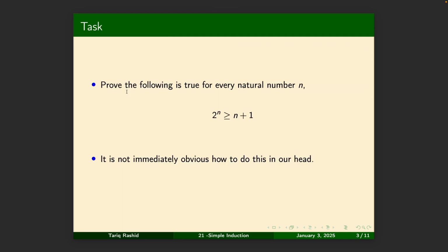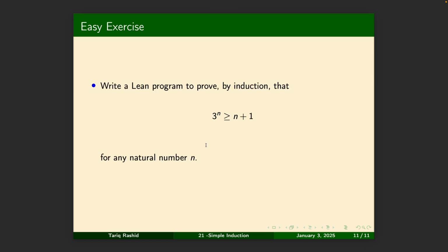And as I hope I've illustrated, this kind of task without induction might have been a little bit hairy with maybe calculus or something else, whereas with induction we're just doing simple addition and multiplication. So the easy exercise looks very similar to what we've got. Instead of 2 to the n, there's 3 to the n. So it shouldn't be that difficult to do.